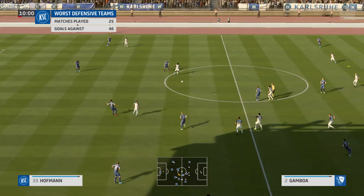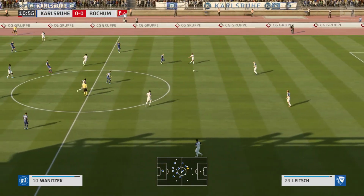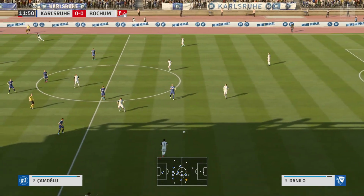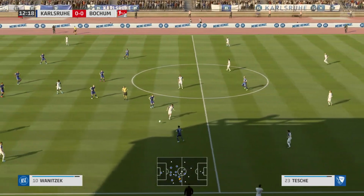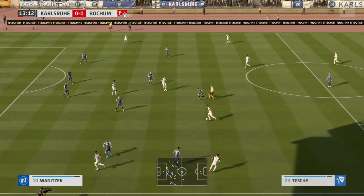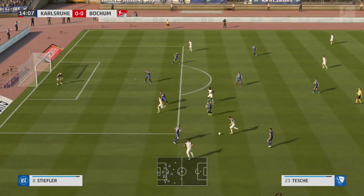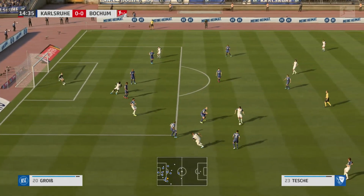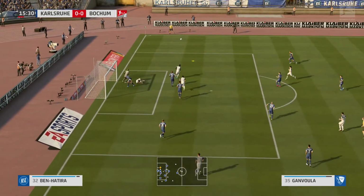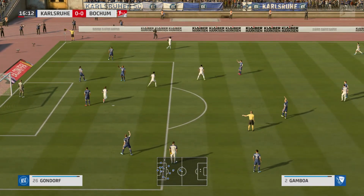Gordon. Read it superbly to take back possession. Danilo. Danny Bloom. Danilo with it. Gold Vula. Bloom on the ball. And options in the centre. What can he do from here? Cross towards that far post. And they'll get ready for the throw in.